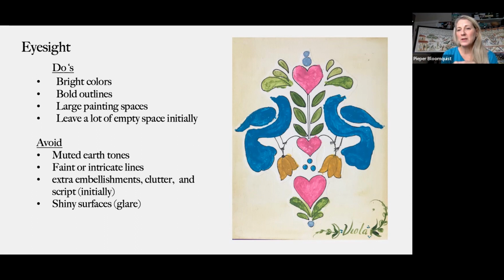When I do a big community project, I don't add lots of details or scripting or any of that kind of stuff until after elders have painted on it. Then I put all of that on because I don't want it to get confusing. And I'll show you what I mean when I get to the Enderlin piece.